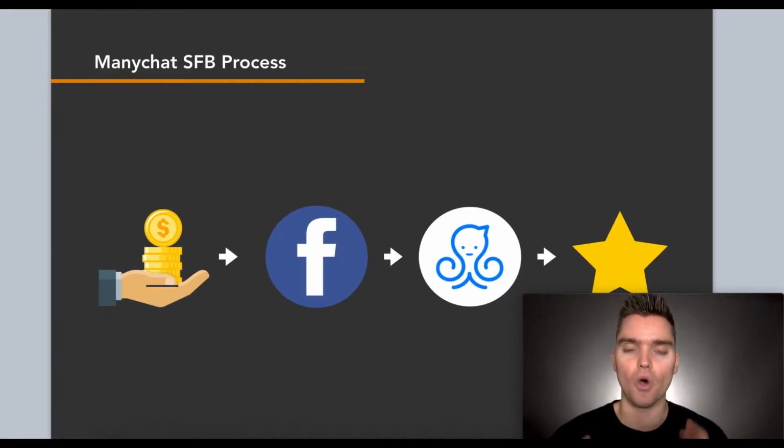First, if you don't already know the Manychat SFB or Manychat Search Find Buy process, essentially here's how it works. I give my product away at a full price rebate. What that means is if my product's $20, somebody who's interested in my product pays me $20. They buy the product, and then I pay them back the $20. So essentially they get the product for free.